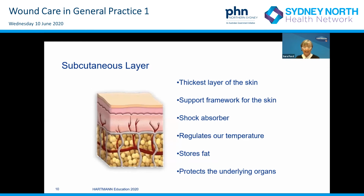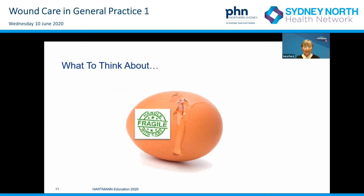The subcutaneous layer is our protective barrier from the deeper organs. It insulates our body and provides us with a support framework for the skin and acts as a protective coating for our underlying organs. So, as you can see, the skin is quite a complex organ. It provides protection from the challenges of the outside world while helping us keep our body nourished and protected. I think of it as a bit like an eggshell.